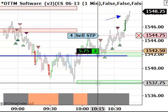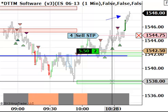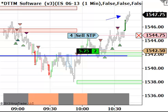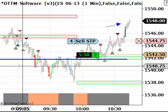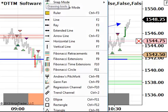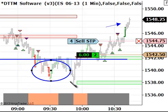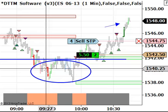Order filled. Okay, there we go. So we just got filled on that, so that's good. And we're going to leave our stop right here for the time being. As I said earlier, this could turn out to be a pretty nice trade with the inability of the market to hold below this area here. It spent obviously quite a bit of time below here.